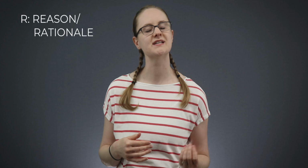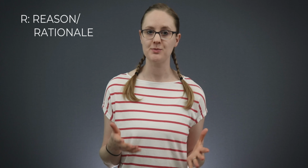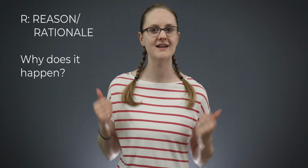Now, the second part of this process is the R, which stands for reasoning or rationale. Now, this is where you'll write about the why. Why does it happen? Why does it matter? This is the reasoning behind it. And in this section, I really want you to dig deep and focus on the underlying reason for it. This is the first step of critical thinking here. Now, I'll walk you through the next step in a minute, so stay with me.